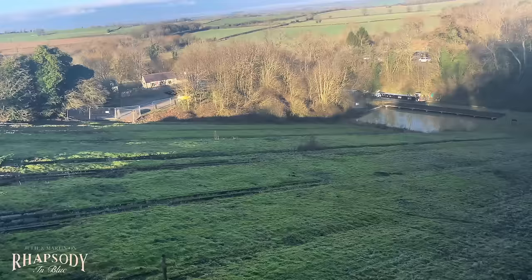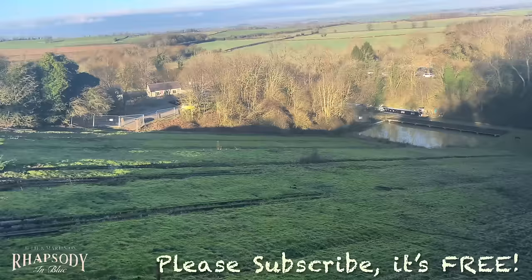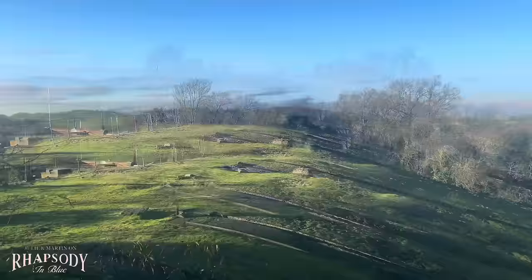Well, wouldn't it be lovely if they reinstated this? I know it's never going to happen, well, certainly not in our lifetime, I doubt. Look at these gorgeous views. Isn't that amazing? Beautiful.